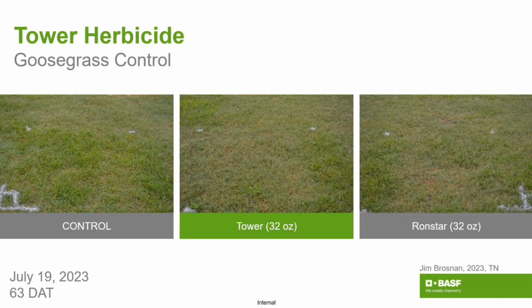It's also a very, very good goosegrass product in turf grass situations. So those of you with athletic fields or golf courses where goosegrass is a particular problem, north and south, Tower can be a very, very effective material in giving you some excellent goosegrass control pre-emergently.